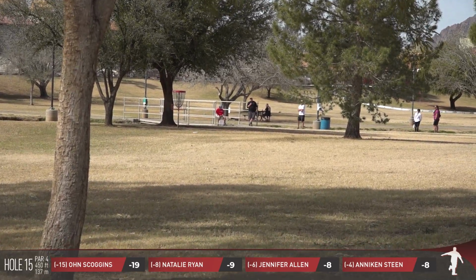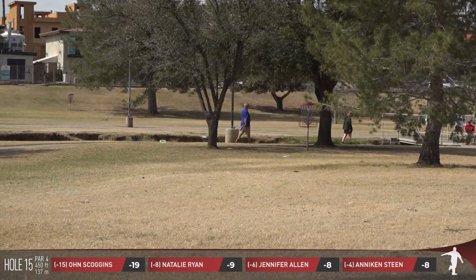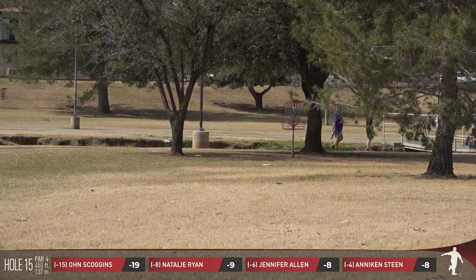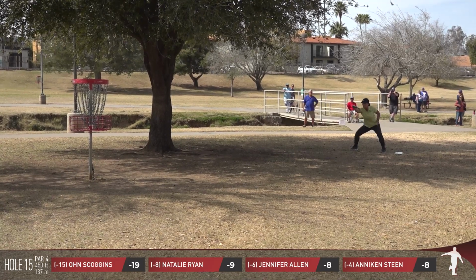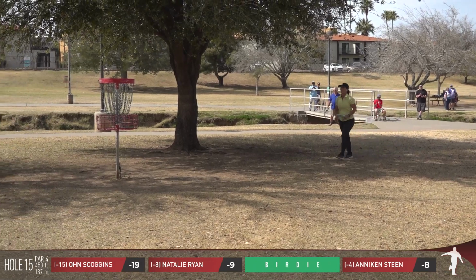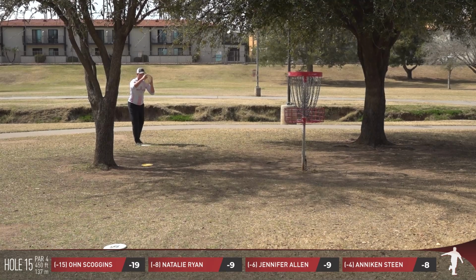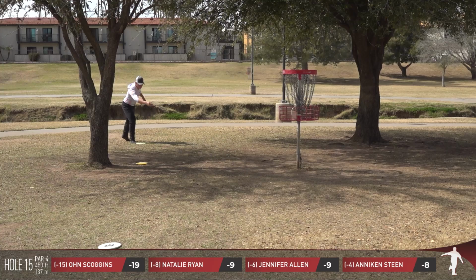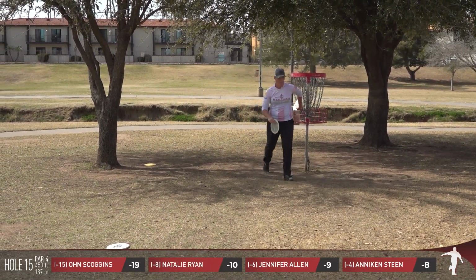Anniken, solid approach. We'll see if she can convert on the birdie. Here's a forehand coming up from Natalie. It's so easy to go deep on this hole right here. I don't know if that sounded bad or not. Not at all. Yeah, so you could easily skip past the basket, and next thing you know, you're on the sidewalk. I don't know what it is with the leaves back there, but you get so much skid on the disc, it just goes zoop. Next thing you know, you're out. Good putt. For a birdie. There you go.